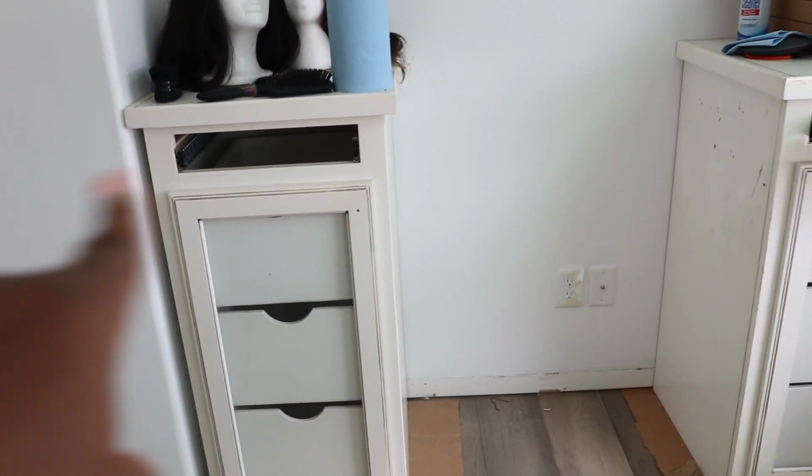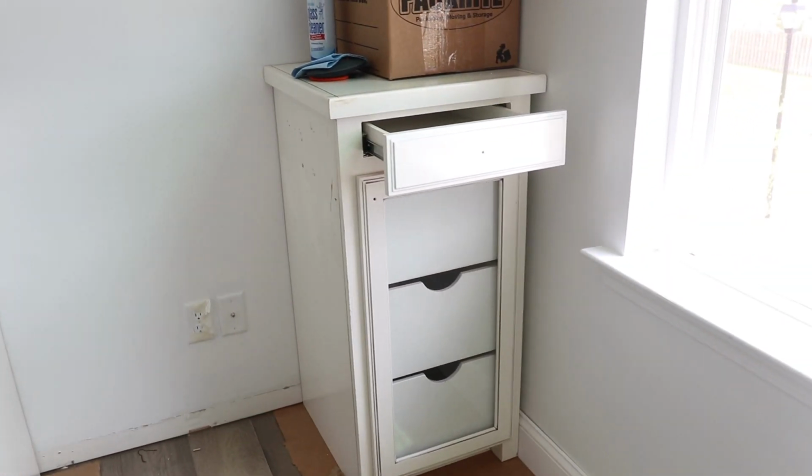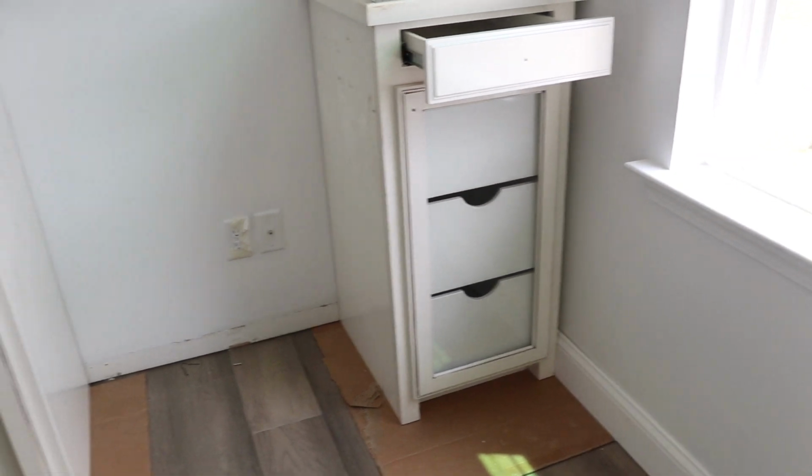I have to go pick up this part here, but this part right here is already painted, and the doors are gonna get painted, and the sides are gonna look so good. I'm so excited. Oh my gosh. All right, let me get these liners so I can wrap them.